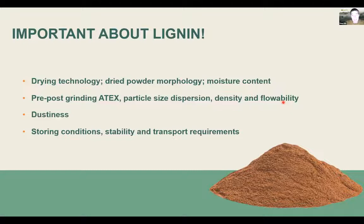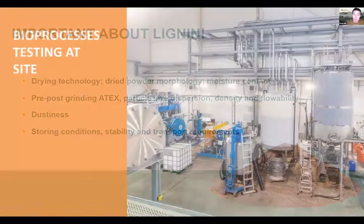So the technology of the drying, what is the morphology of the dried materials, moisture content ranges, ATEX characteristics of the grinded material, pre-grinded material, what is the particle size dispersions, the density of the material, flowability, dustiness, storing conditions, stability during storing, transport requirements, temperature requirements during transport, et cetera, et cetera. So it's a very long list of things that you need to check before any industrial term discussions could be on the table.